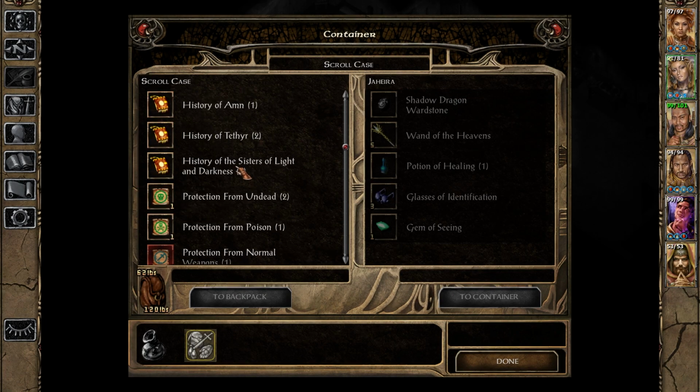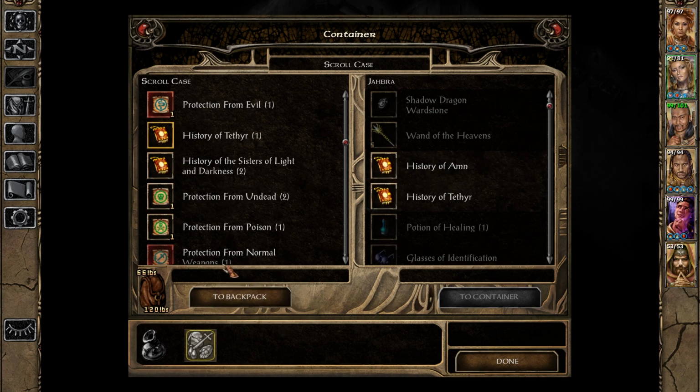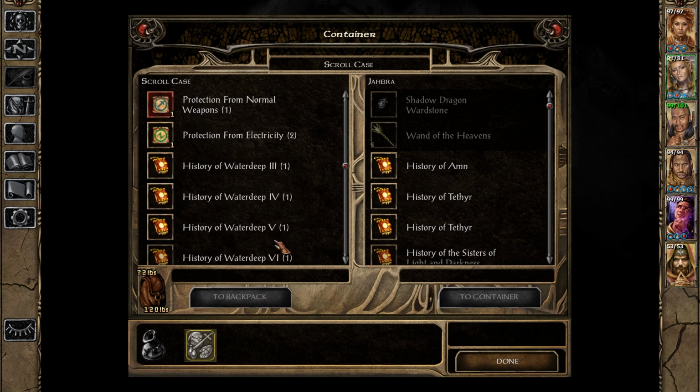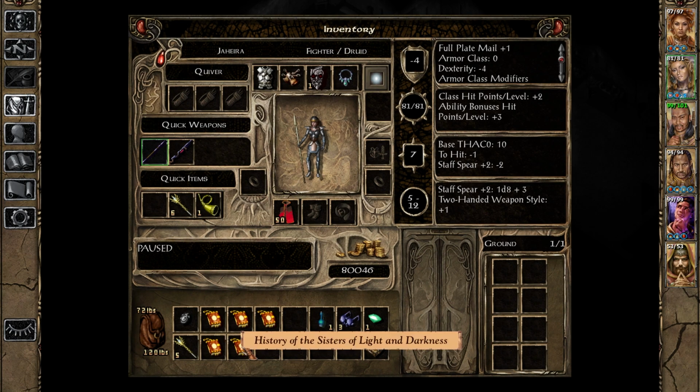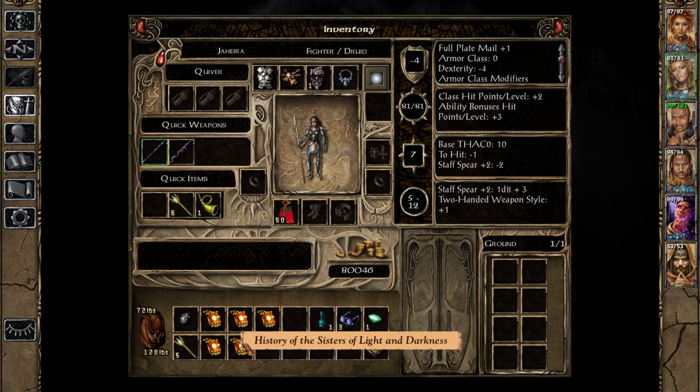Cool. So, let's go History of Alm, History of Tethyr, and the History of the Sisters of Light and Darkness. And we'll start with those. Do these stack in this one, or do they only stack when they're in here? Yeah, they don't stack. They only stack when they're in here. Okay, cool. So, History of Alm.